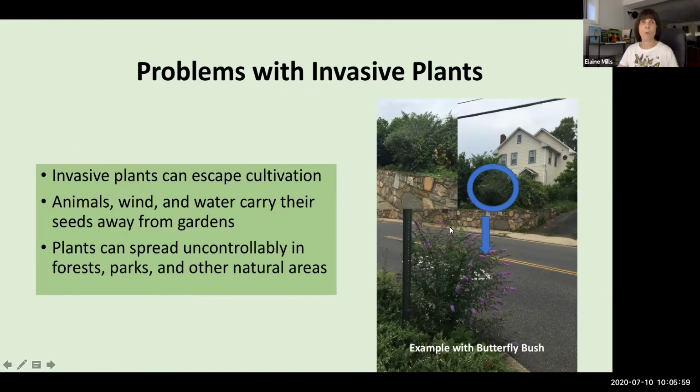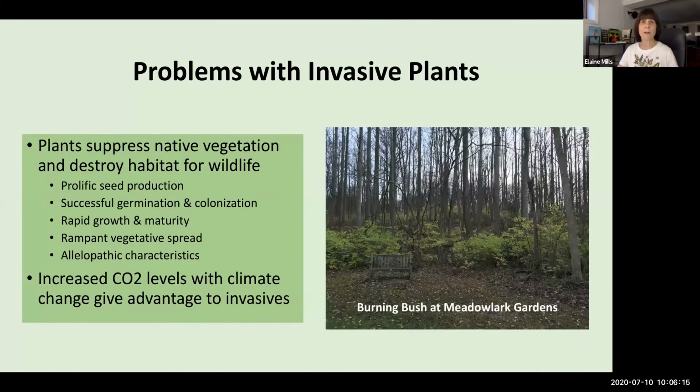Animals, wind and water can carry their seeds away from gardens. And beyond just this limited reach, plants can spread uncontrollably in our forests, parks, and other natural areas. When they do that, the invasive plants suppress native vegetation and they're destroying habitat for wildlife. And they have a number of characteristics that allow them to do that.